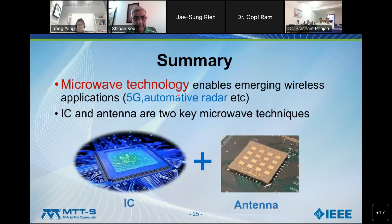So there will be so many other very important applications of microwaves in the future. So in summary, microwave technology enables emerging wireless applications, for example, 5G, automotive radar, and so on. And ICs and antennas are two key microwave technologies.